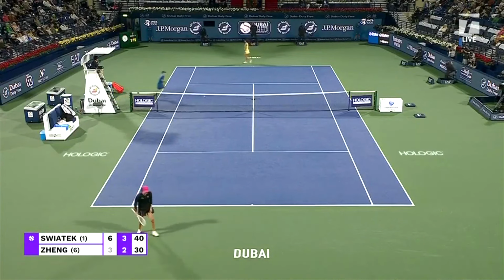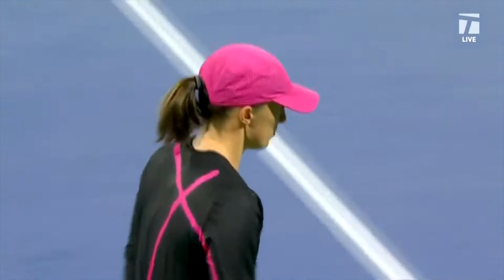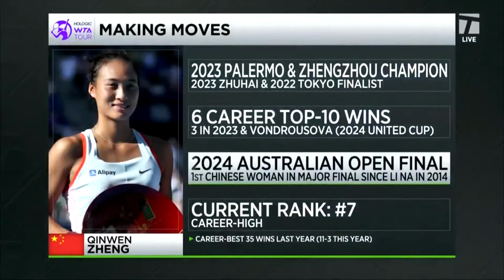Game, Świątek. Game could have been tricky. Turned out all right for 4-2. Zheng Qinwen making moves. Had a fantastic year last year. You see a couple of wins and a couple of finals. Played extremely well in Asia, and Palermo as well. 6 career top 10 wins. That is a sign of a player who belongs in the top 10.